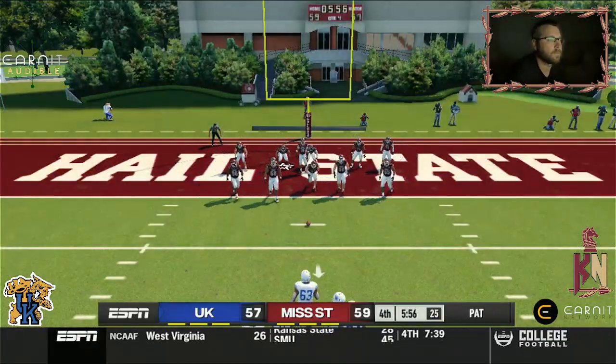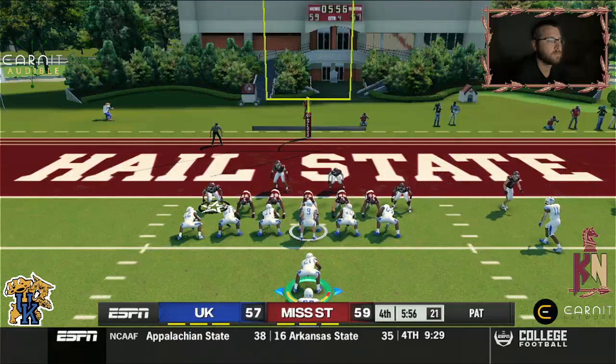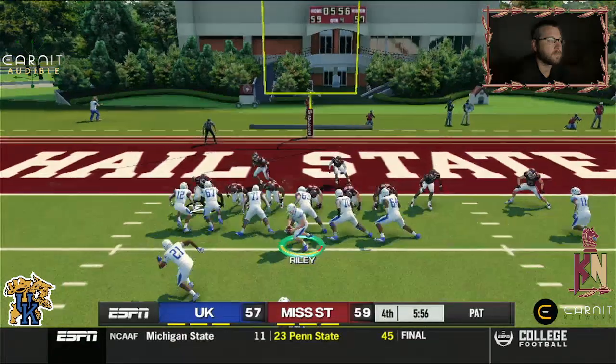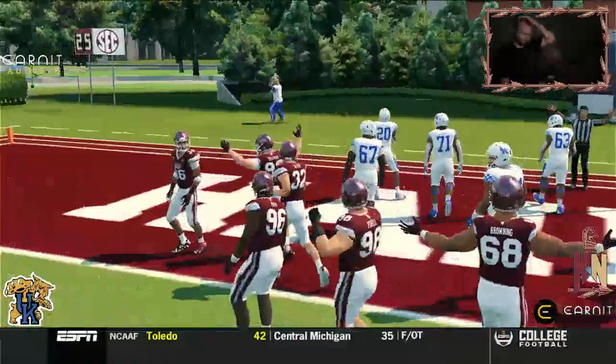Very important play coming up, and if they can get these 2 yards, we'll have a tie ball game. Dog four. Hey, kill, kill, kill. And he's in for two.